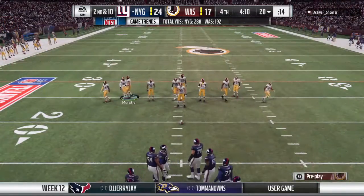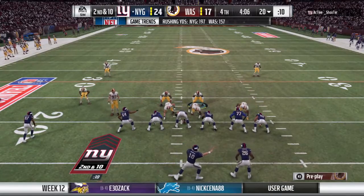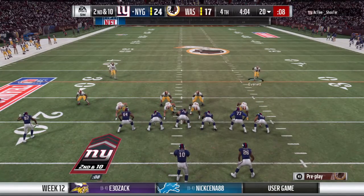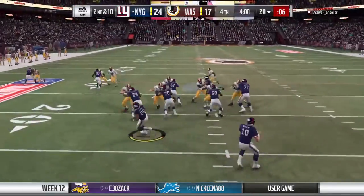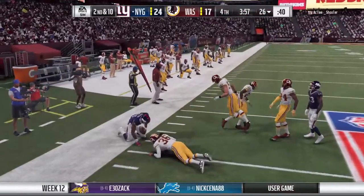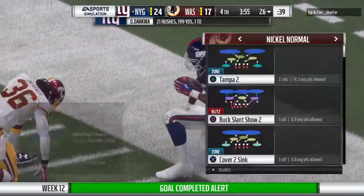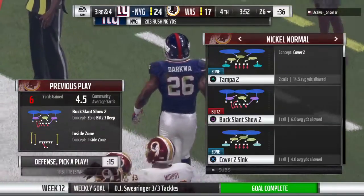And on 2nd and 10 now, the D-line pinching together must be expecting the run. They'll run it now out of the gun. And he'll get this up over the 25 to the 26. He's able to rattle off 6 on the carry, and that'll get him to 3rd and 4.